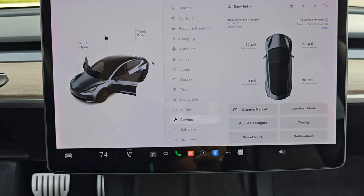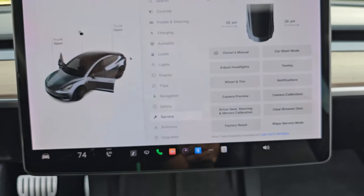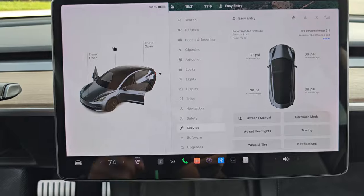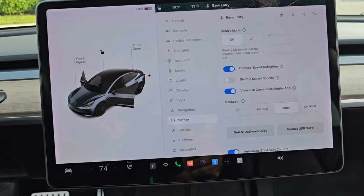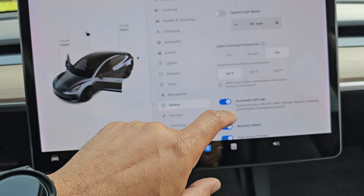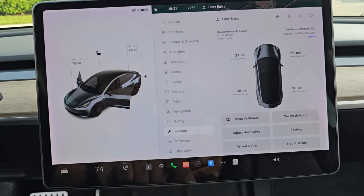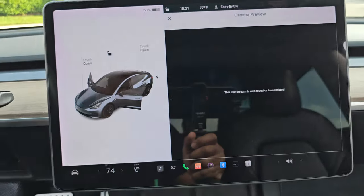Okay, service, and what we were gonna look at in here, what did we have on the 2024? Okay, I was wrong. It's in safety, and I just thought about whether the automatic 911 call was available. And it is. Service, same typical stuff.